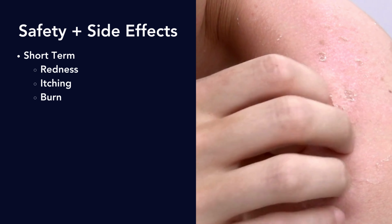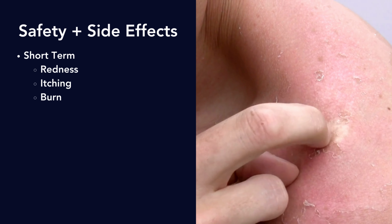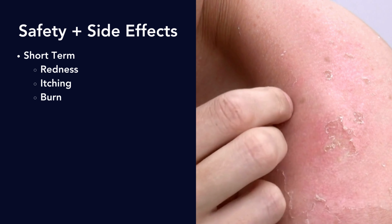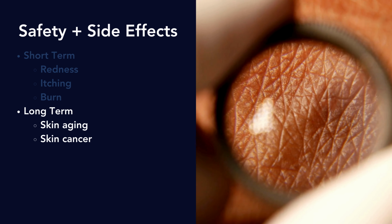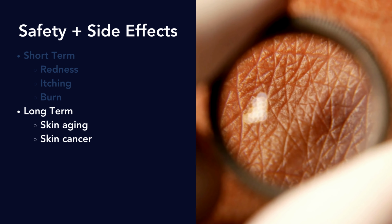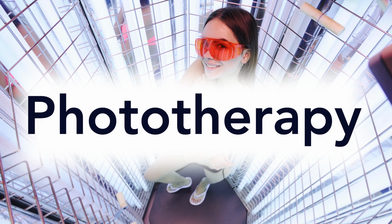As far as safety and side effects, in the short term, you may get something that looks like a sunburn. It may be red, itchy. In terms of how often this happens, this is very, very rare. We always start low and go slow. As far as long-term side effects, of course, skin aging is a concern and also an increased risk of skin cancer. Having said this, having chronic inflammation in the skin is itself a risk of skin cancer. And that's your whirlwind overview of phototherapy.